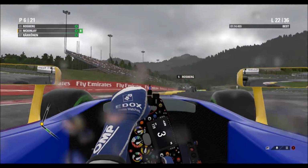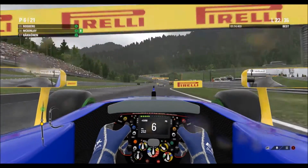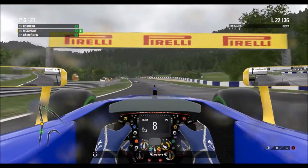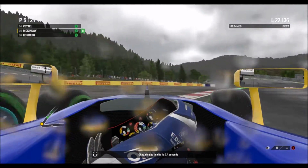Full race update. P6, we have P6. Rosberg ahead. The gap is less than a second. They're on fresh inters. Okay, the gap behind is 3.4 seconds. They're on fresh inters. Look after these tyres now. We want to finish the race on this compound. 15 laps still remaining.